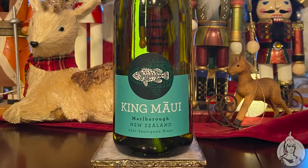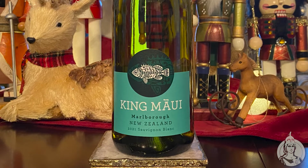Okay, now we're on to Sauvignon Blanc. And this is the 2021 King Maui from Marlborough, New Zealand. And this was actually recommended to me by a friend and colleague, Christina, thank you. And she loves this wine, and so I definitely wanted to try it. So, Sauvignon Blanc, here we go.